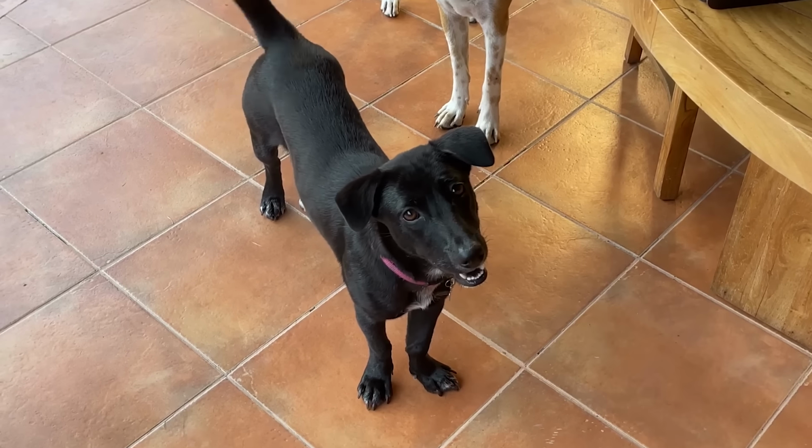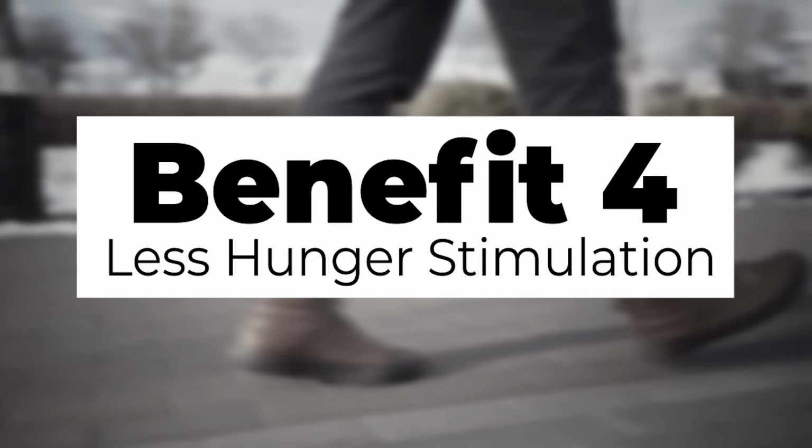And benefit number 4, and this is a huge one, is that walking is not going to have the same appetite stimulating effect compared to more strenuous forms of cardio.